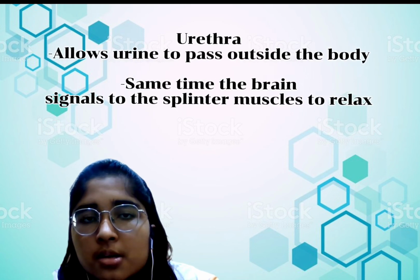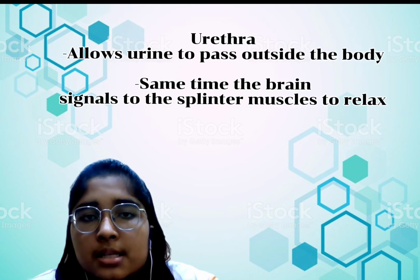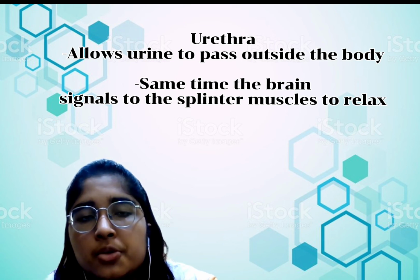Finally, there is the urethra. This tube allows urine to pass outside the body. At the same time, the brain signals the sphincter muscle to relax to let urine exit the bladder through the urethra. When all the signals occur in the correct order, normal urination occurs. I'll pass the rest to Eric.